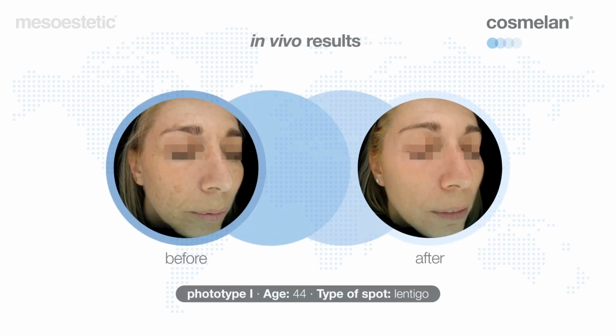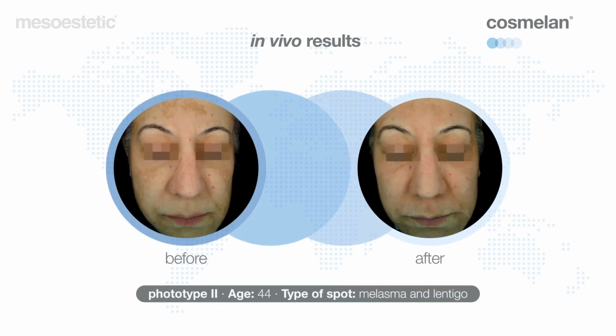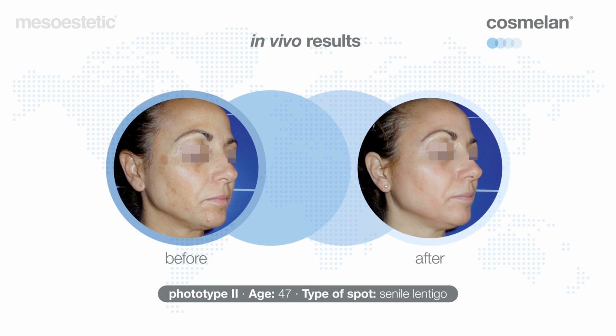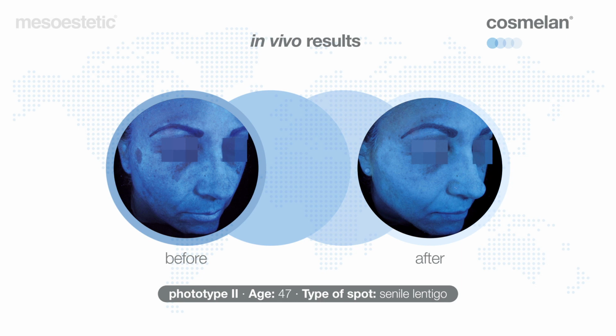The effectiveness of Cosmelan has been demonstrated on all kinds of blemishes and in all ethnic groups, with excellent short and long-term results. The results obtained in clinical studies on patients show a visible reduction of up to 67% in the intensity and area of existing blemishes.